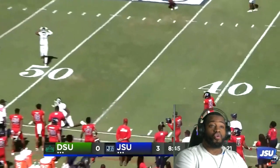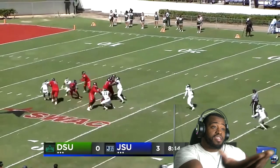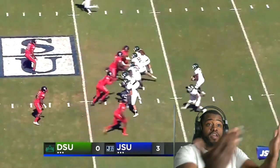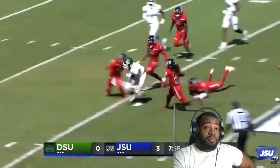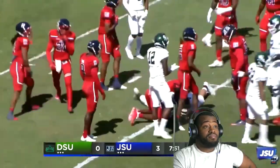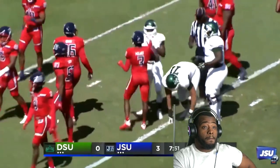Look, they only rushed three people. Four people. Look at this. They only rushed four people. Wearing all white, green helmets, green numbers. Boy, that offensive line better get it together, man. Nice pickup after the catch. He fumbles the football, but DSU is there to keep it. Better get that together. DSU into Jackson State territory at the fourth.